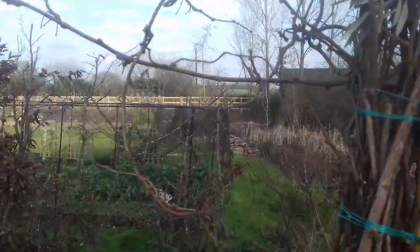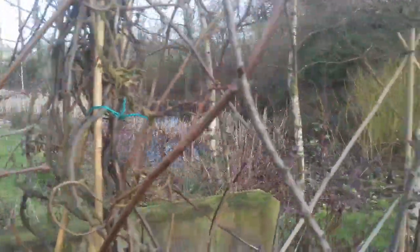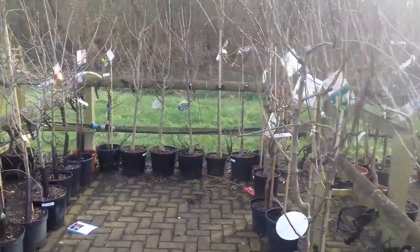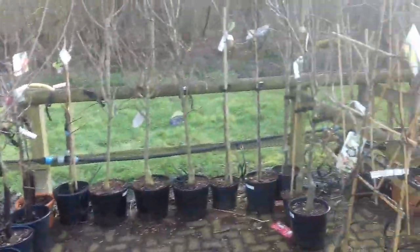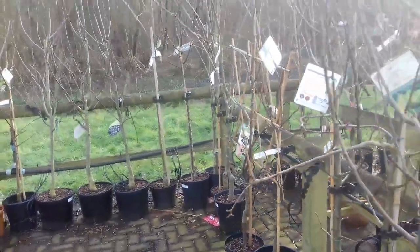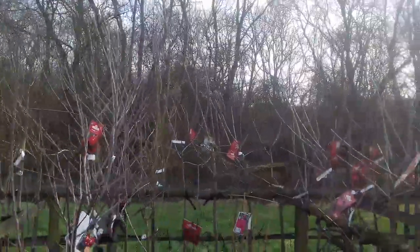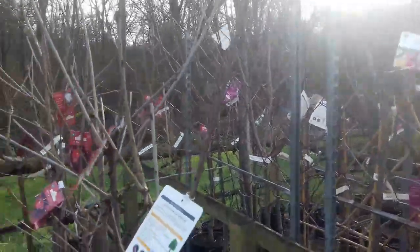Look, little vegetable garden there. Isn't that absolutely gorgeous? Oh, lovely place to come for a trip. One could just spend ages in this small section alone, looking at all the beautiful fruit trees, fruit bushes, fruit plants they've got here. So many, and such beautifully presented trees, lovely.